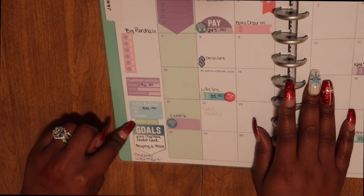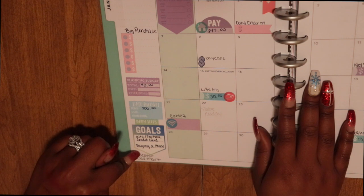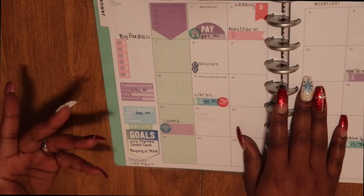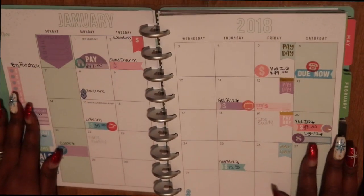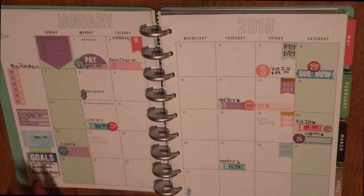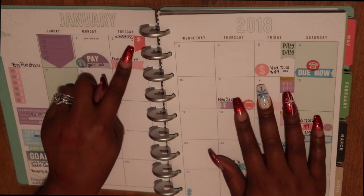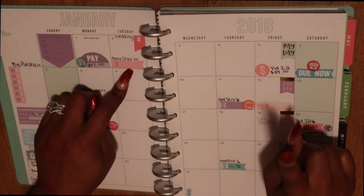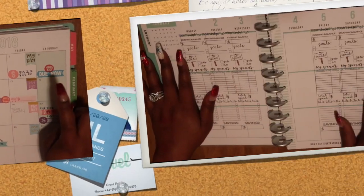And then I have a little sticker here that says baby steps, because my goal is to start looking into a house and try to get some credit cards so that I could kind of build my credit up. And then of course I did the layout of all the bills that I know are due in January, as in rent, our wedding payment, BoxyCharm, my vidIQ, plus I get paid that day, the phone bill.